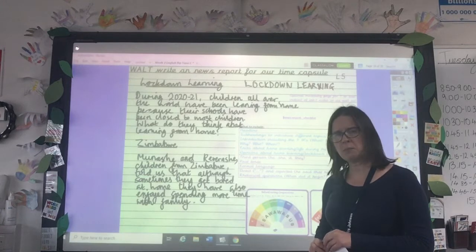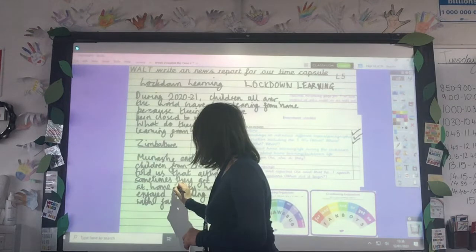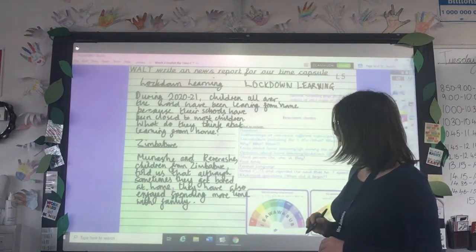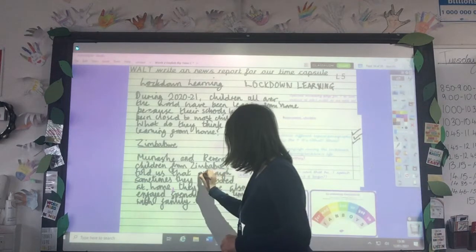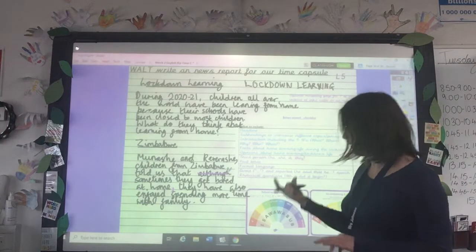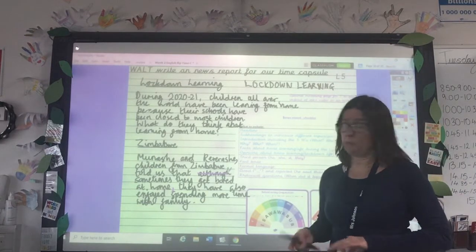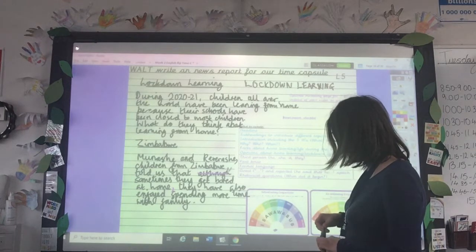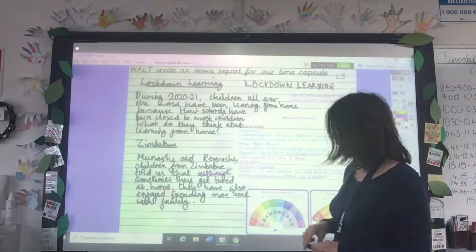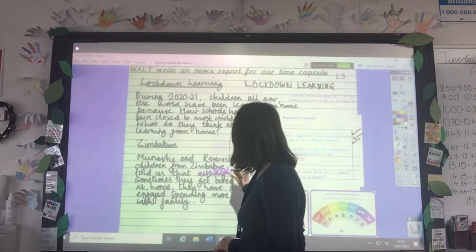Can you see where I've missed some punctuation to separate my clauses? I think I need a comma here to separate my subordinating clause from my main clause. And I'm always using although, I don't know if you've noticed that, so I'm going to try and use something different. I could say even though sometimes they get bored at home, while sometimes they get bored at home. I think they're the only ones that might fit in there as my sentence is now. So I'm going to use while, because it's also quite a nice formal one to use.